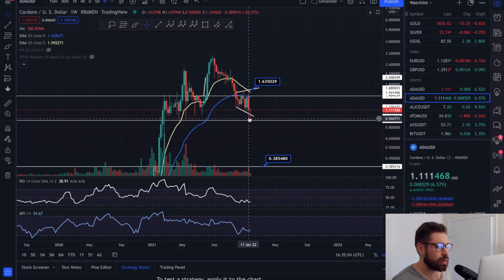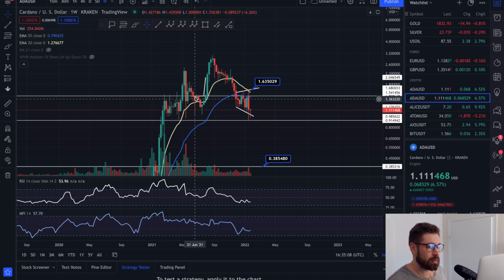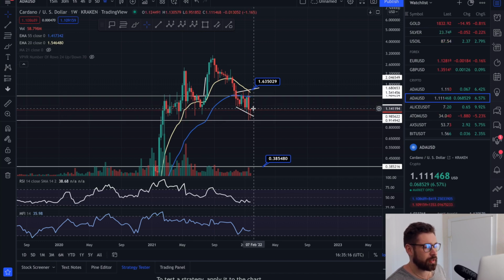Bears trying to push down the price, and the bulls are like, nope, I don't think so. Just as we did here, push back up right here, push back up right here. Here's a good example. We wick down, we push back up, we consolidate, we drop lower, and then we push back up. So that can always happen, guys.